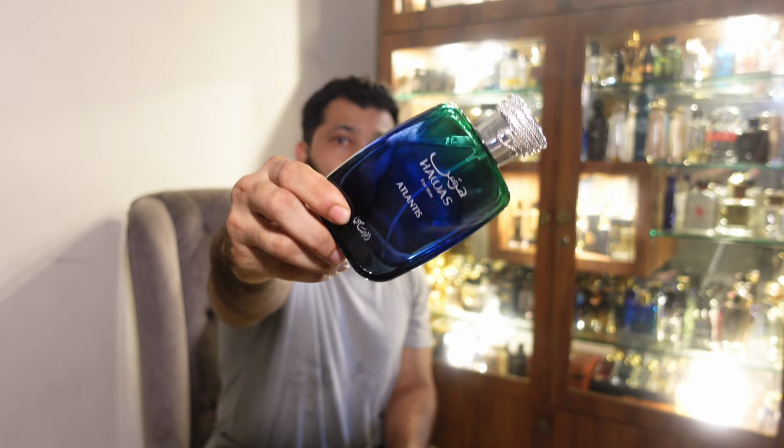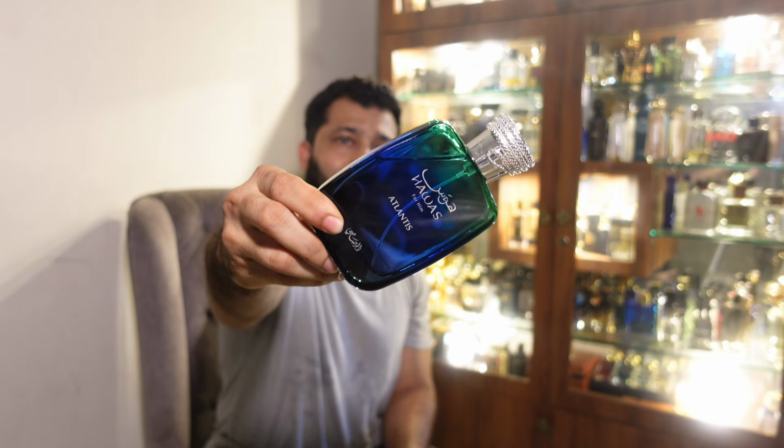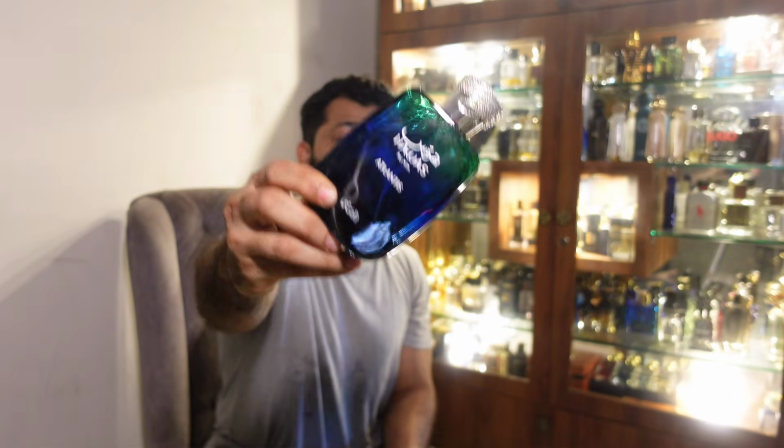Now, this is not for everybody, but it is definitely for those who have a mature nose, for those who are 35 or 40 years of age and want to have an aquatic fragrance that is in the macho man style. So this is how the bottle looks, very attractive with that green and blue shade, but keep in mind that this is not for everybody. So stay tuned to watch in detail.